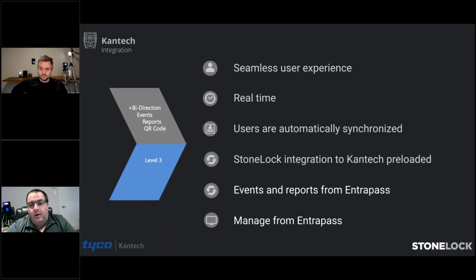And with the StoneLock gateway, when you get it, the StoneLock integration is preloaded inside their code. There's a button, it says Kantech. You just type your username and password and IP, and off you go. There's no installing extra stuff on the StoneLock to get it working. On the Kantech side, it's part of the EntraPass web. There's a license for it. We'll talk about that in a few minutes.